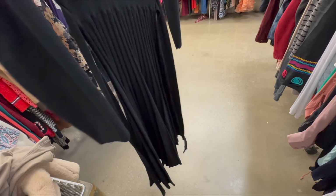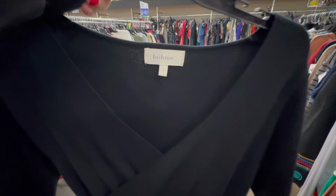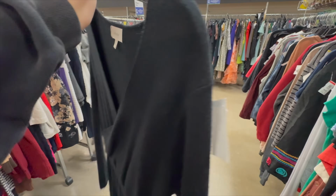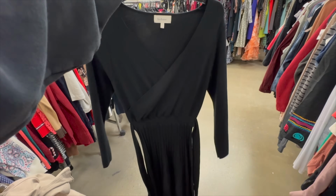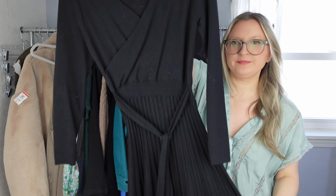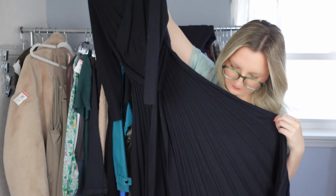Okay, I don't know if this was the best pickup, but I did end up getting this. I don't know how to pronounce the brand. I think it's called Bohme, but it's just kind of this classic wrap dress. It's faux wrap. I think it had some wool in it. I'm gonna try it out. I've never sold this before, so I'm just gonna see how it performs.